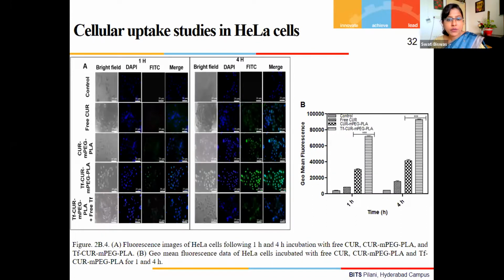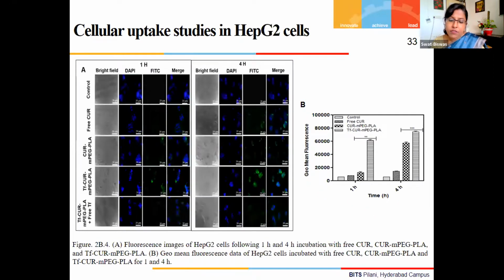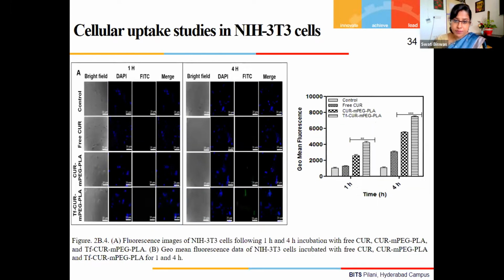In this case, we have used the HeLa cell, which is a cervical cancer cell. Here we have used the HepG2 cell, which is a liver cancer cell. The liver cancer cell is usually used because transferrin receptors are overexpressed in liver cancer cells, as there is a lot of requirement for iron in them. Now, we also did some studies with normal cells, and we see that the normal cells do not take up these formulations at all.